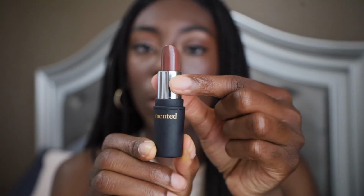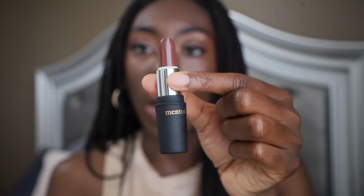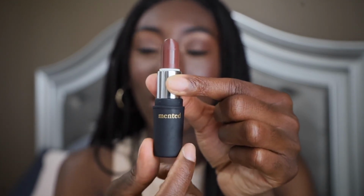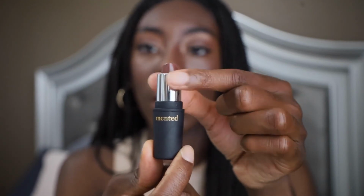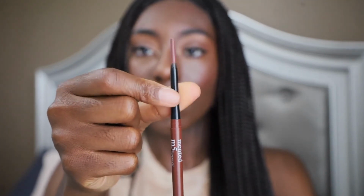Next up, we have Mented number 5, which is what I have on right now, but I'll still swatch her along with the other ones so you can see how she compares in this lineup. And this is described as a unique purple and brown blend. Very much so loved on, very much so used, because this is literally my everyday lipstick shade. I love Mented number 5. She's just perfect. And her sister lip pencil is in the shade M5.